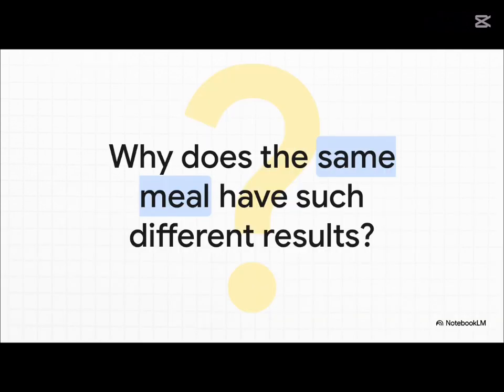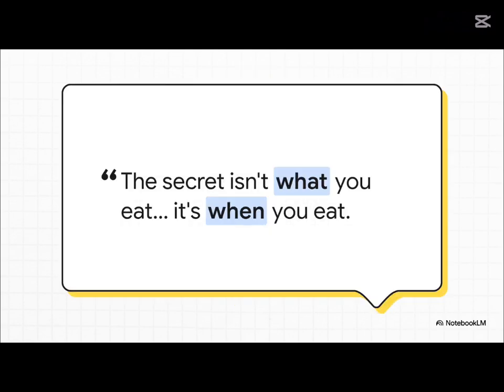I mean, have you ever been in this situation? It's so frustrating. You're eating all the right things, you're tracking everything, but for some reason, the results just aren't coming. And then you see someone else eat the exact same meal and get completely different results. It's a puzzle that drives so many of us nuts.